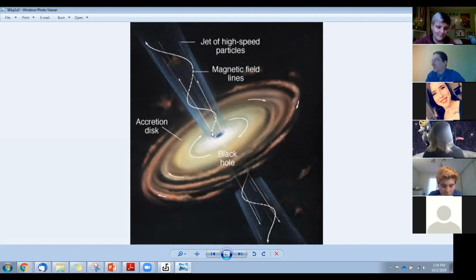Dr. Rickert. Yeah, go ahead. So I had two questions actually. So first, when you're taking a picture of something in the galaxy that's really far away, how do you know if the object is just super far away relative to other objects, or if it's smaller relative to other objects?